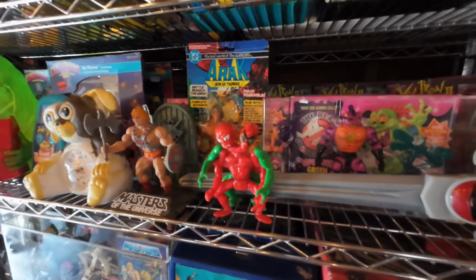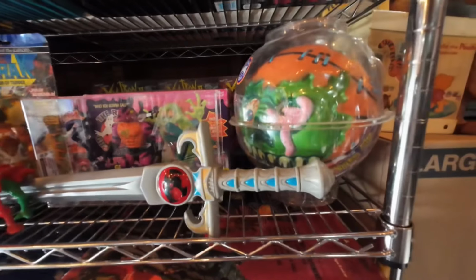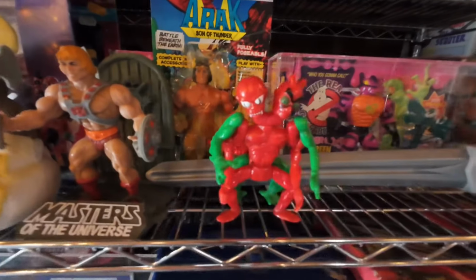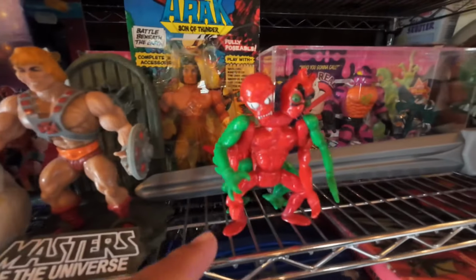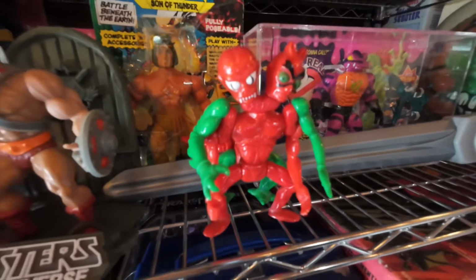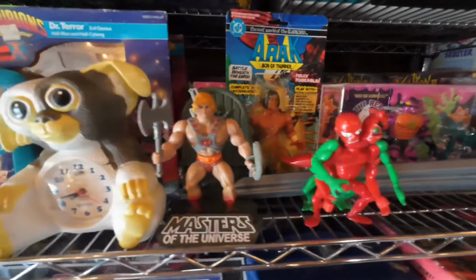Here we got some more grails right here. And then you got this Modulock. This is from Argentina, right? With the different, with the green arms and stuff. Okay, Top Toys. Top Toys, Top Toys.